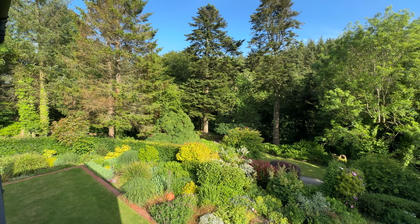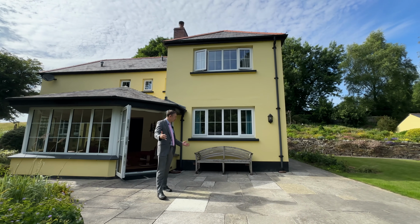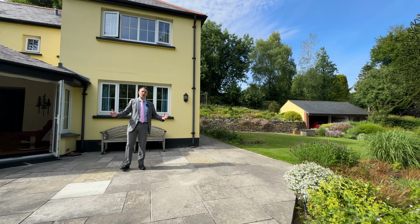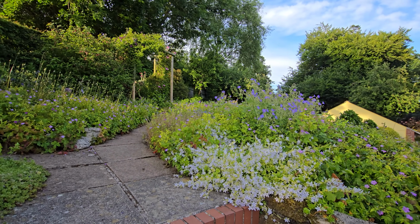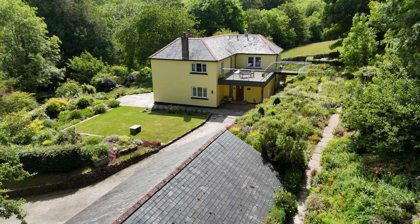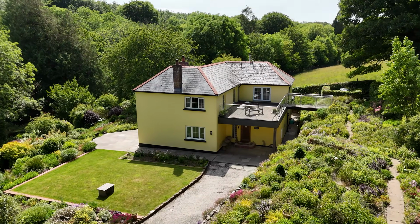There's many accesses from the property out to the garden, and my favourite is this one because you open up onto this wonderful large patio, south facing, view of the garden, just being able to sit out here, enjoy a drink or a meal and take in the beautiful environment. There's plenty of level spaces. There's also a sweeping drive, providing plenty of off-road parking with a double carport and adjacent workshop.